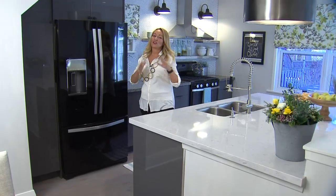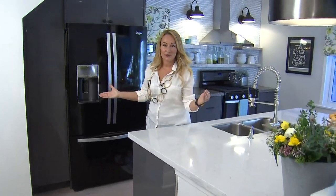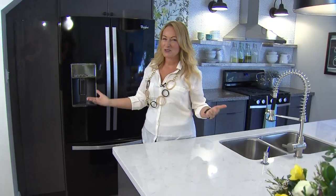The kitchen is one of the most important rooms in the home. Take a look at this beautiful renovation by Karen. One of the great things about taking out walls in homes is we open up the space and allow all the natural light to flow through. It feels that much bigger.